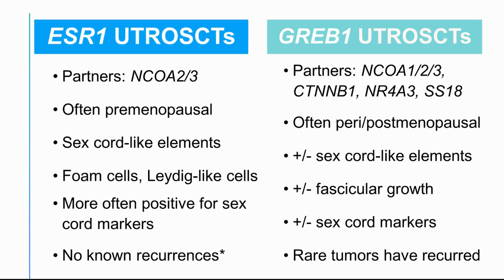So briefly, for ESR1 rearranged uterus, the partners that have been detected thus far include NCOA2 or NCOA3. These patients tend to be menopausal. Tumors are often characterized by a lot of sex cord-like elements. You may see foam cells and Leydig-like cells, and they're more often positive for sex cord markers. Until recently, there haven't been any known recurrences.